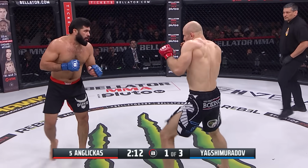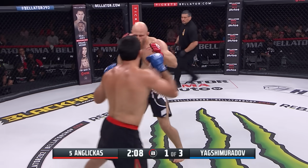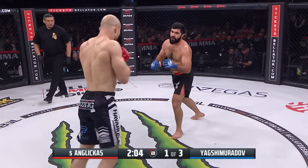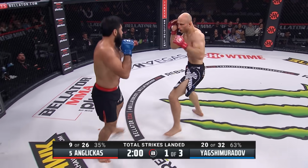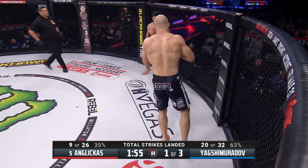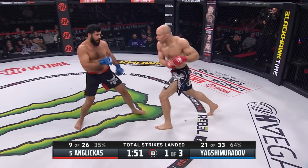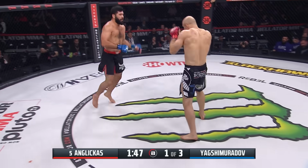What about the speed we're seeing out of the hands of Yagshimuradov? A beautifully delivered 3-punch combination with nothing but confidence and precision. And this is what's giving right now Julius Anglickas problems, is the speed of those shots. Take a look, 20 of 32 by Yagshimuradov at 63%. Fantastic. Unbelievable, and the numbers don't always tell the story, but they do right now.